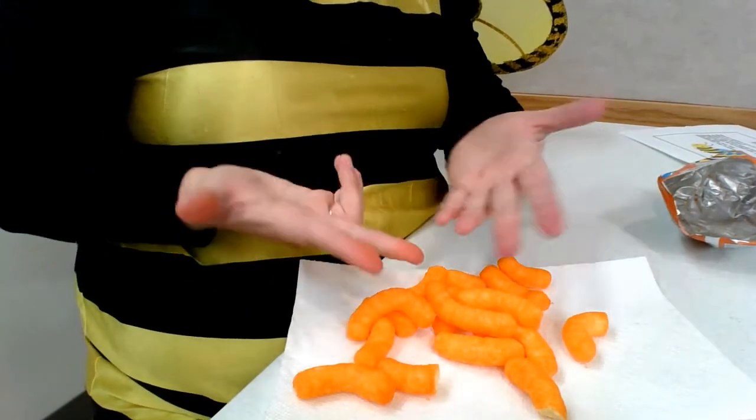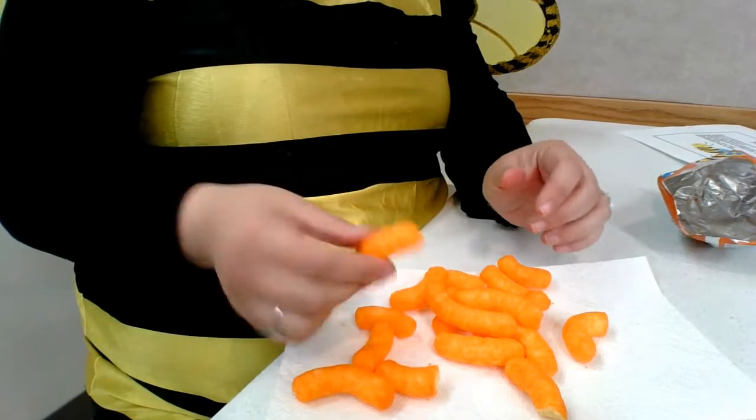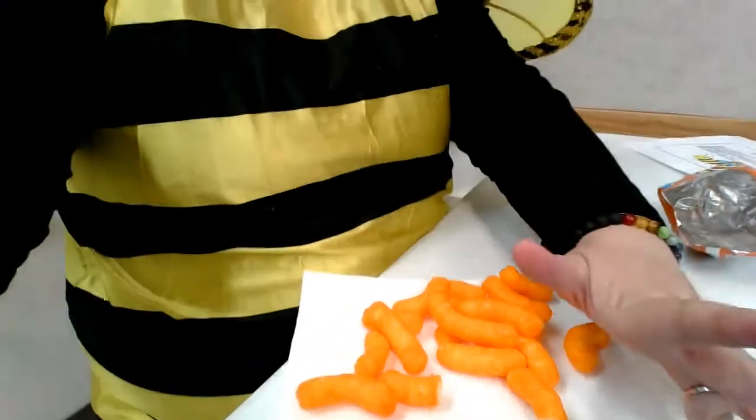But look at my fingers as I'm doing this. What is this all over my fingers? Put the camera back up. What is happening all over my fingers? Can you guys see that? So we have our Cheetos. If you think about it, Cheetos are a snack covered in cheese, right? So we eat the cheese, and as we eat them, it gets all over our fingers. Can you see that orange on my fingers?